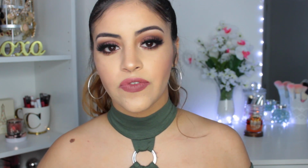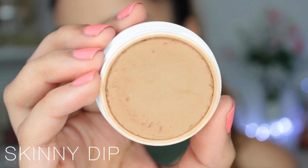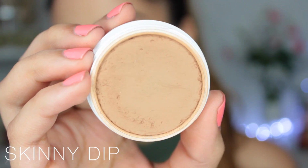These come in 2 different finishes, mattes and satins. The first shade is Skinny Dip. Skinny Dip is described as a warm tan, and it is ideal for fair to light skin tones. This shade actually works perfectly for me. I used it to contour today, and as you can see, it does show up on my skin. So if you have a similar skin tone to me, you will love this. I think it'll work pretty well for you.